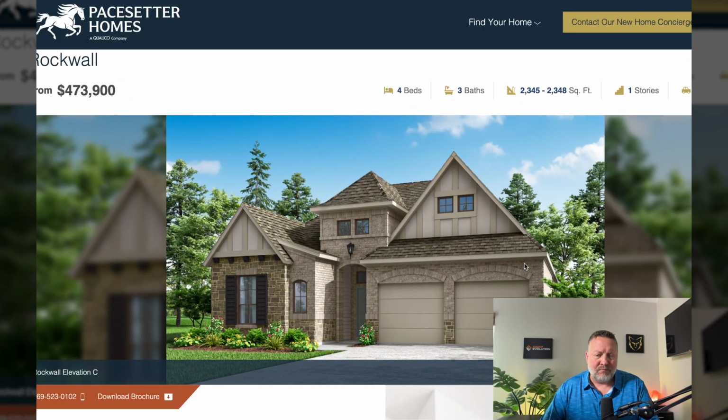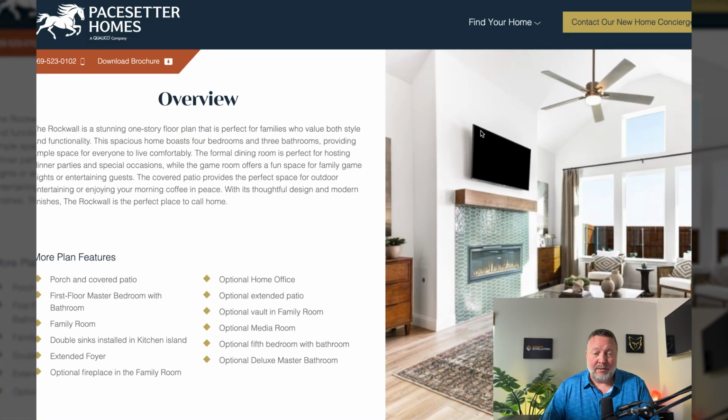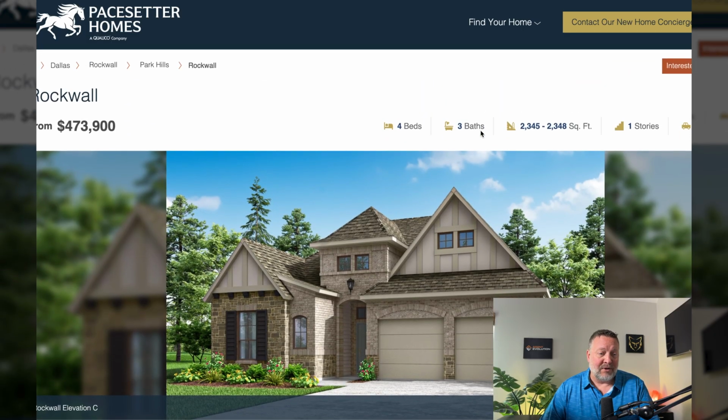You want to get this house going, I would say $550. You'd be in a pretty sweet spot with all the options if you wanted to go. If you want to just go basic, $473,900. They usually say add 7%. So maybe about 30 grand on top of that. You'd be around 500 if you just wanted to go kind of basic on it.